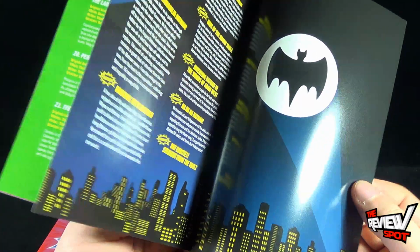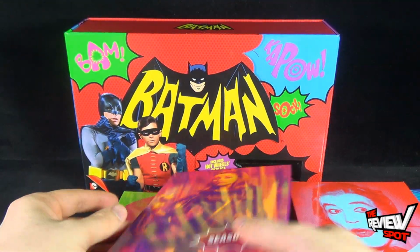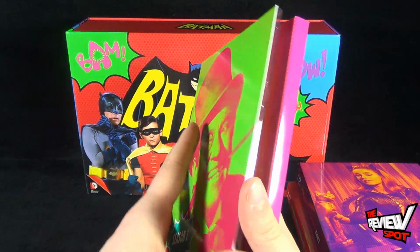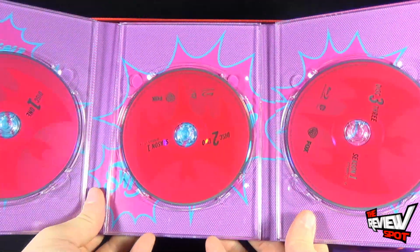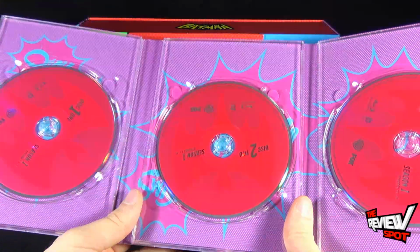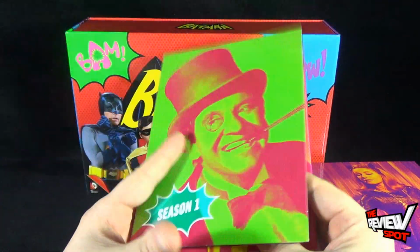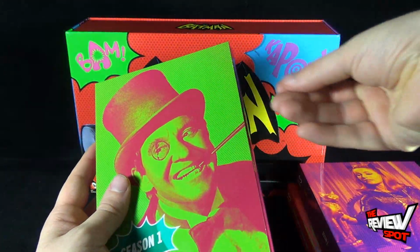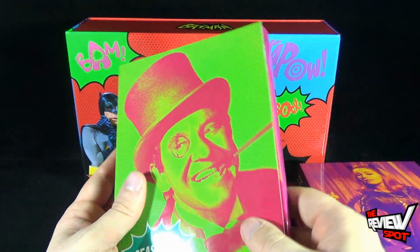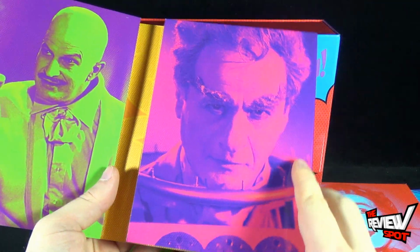So there you have your episodes. And then of course you've got your seasons. Let's start with Season 1. Season 1, all of them actually just open up and have very easy to access discs. Thank goodness for that. It would have really been a bummer if you opened it up and then they had the little sleeves that you had to pull the discs out from the sides. Oh, I don't like when they do that. But luckily these discs are very easy to get to.